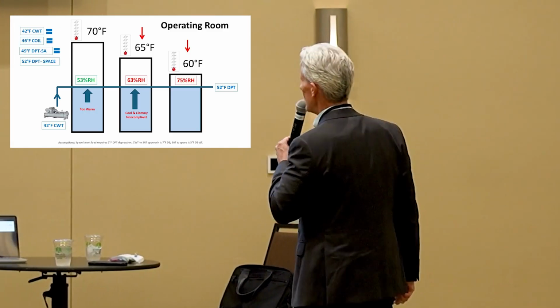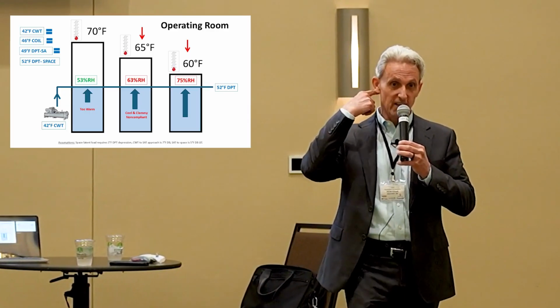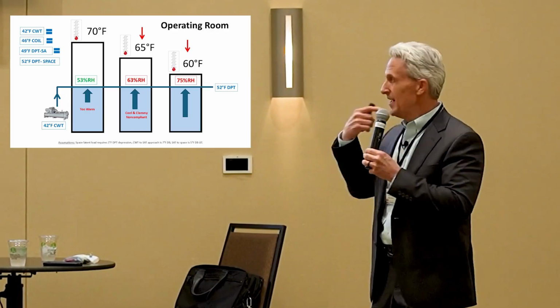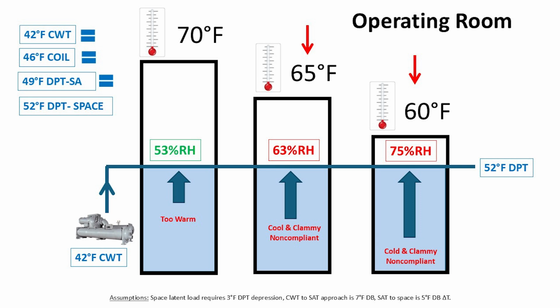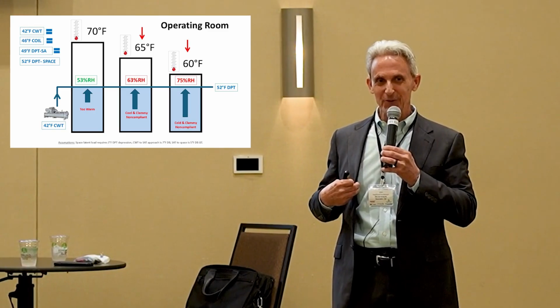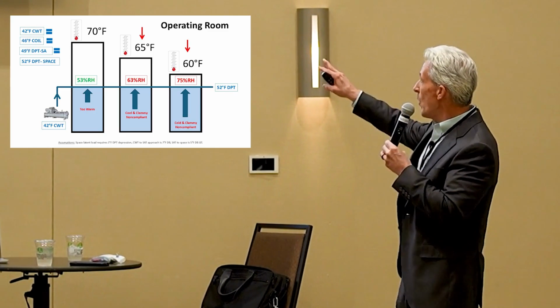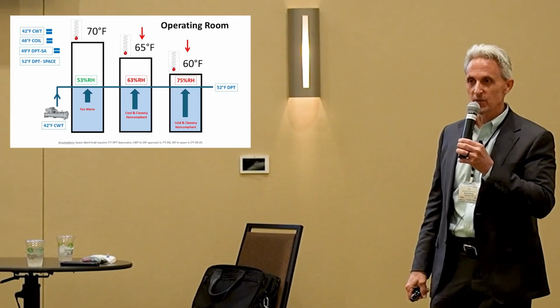Kaboom. It's going to go up to about 75%, plus or minus 1%, one way or the other. These are real world numbers, right? And now it is cold and clammy for the doc. He's standing in a cold environment underneath 3 sheets of material, and he or she is wet. And that condensation is beginning to get cold too. But they're still overheating. No evaporative cooling, right? And I'm way out of compliance with ASHRAE Standard 170.